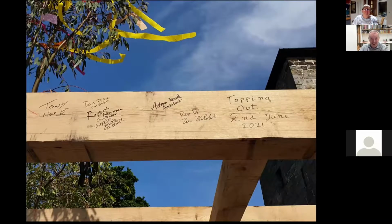And we even got to sign it. This is the end of the building where the kitchen has been built beside it, and will get covered up. But you can see I got to sign it as the architect. The minister there is the Reverend Dr. Ian McRobert, and Rupert Newman's that chap you saw in the photographs a while ago. Learn lots of new things when you're doing these.